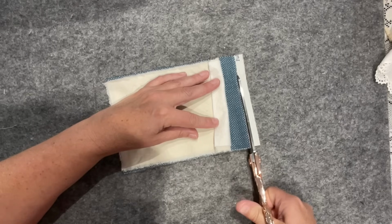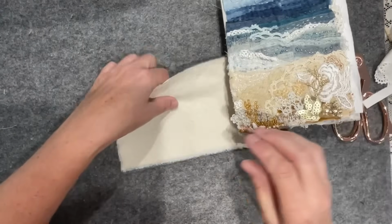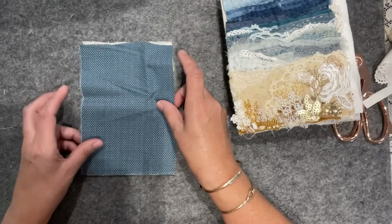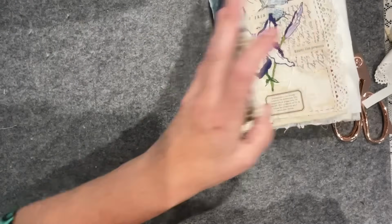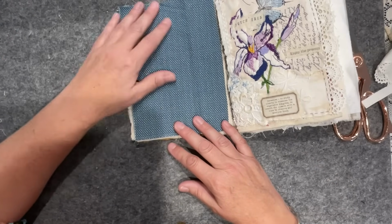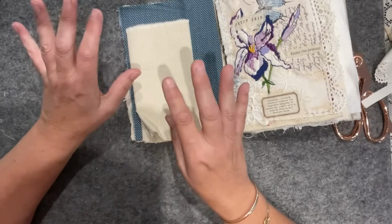Just going to trim that little guy off there. That'll give us a background. I hope this is not too much blue. Don't think so. It sort of fits. There we go. Done. Yeah, I think this'll work. I'll just need to create like a pocket. I grab this fabric to just push the blue back a little bit.